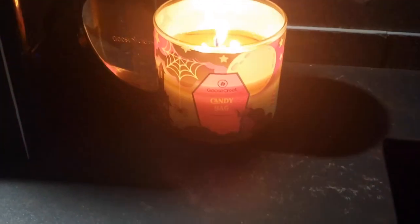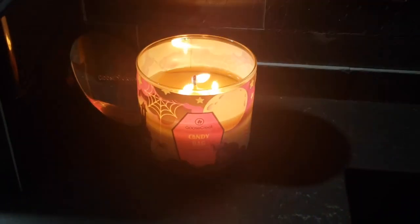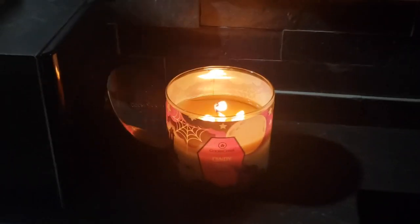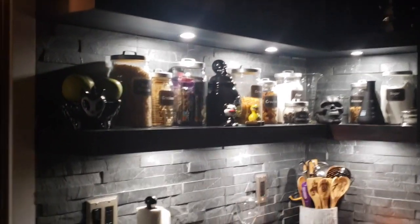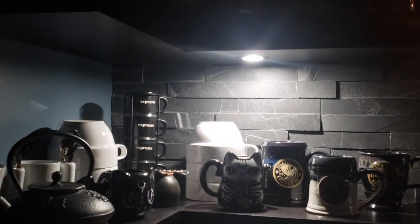Trying to wave it over to me. It's like sweet without being overly sweet. It blends really nicely with the other candles. And by the way, how cool are my lights? This was my husband's idea. He ordered the lights. He installed the lights.